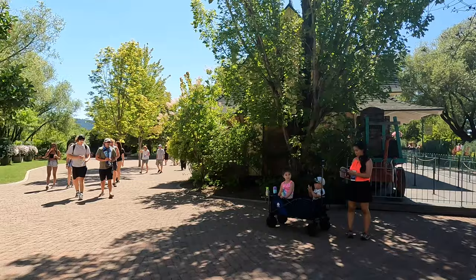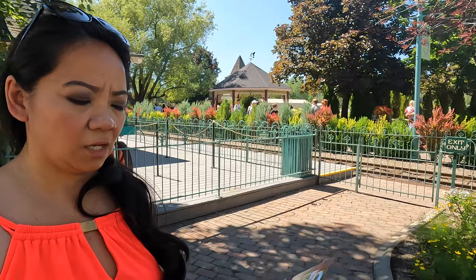After the carousel, we made a quick decision on what we were gonna do and decided that we were gonna do the water park first. It was a hot day. Wanted to make sure that we got in there and checked everything out.